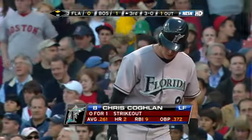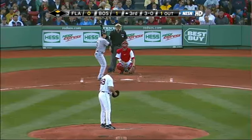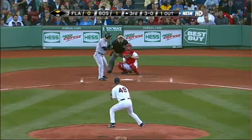Second look for Coghlan at Tim Wakefield tonight. Wakefield plays with your mind, doesn't he? Gets an out real quick, punches somebody out, and then all of a sudden 3-0. It's out of nowhere, 3-0. It's like you never know. You just never know. Pitch to pitch, batter to batter.